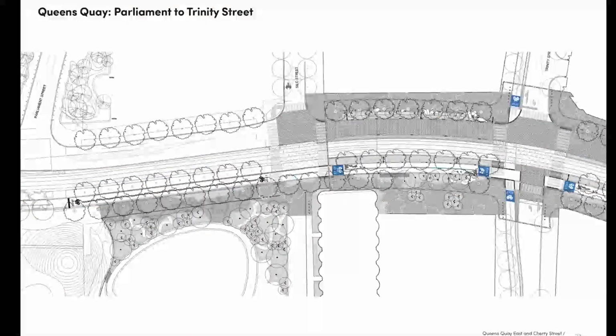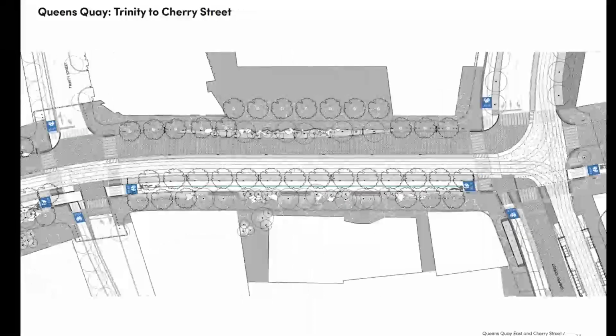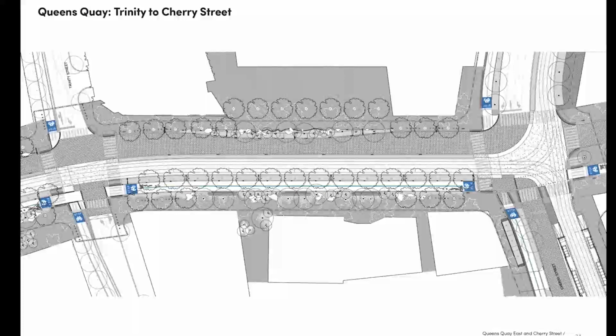Here's the plans. They were included in your package. So you can see where the 2A team's work dovetails in at Silo, and what you're seeing on the park over here is really just representative of an idea, but that'll be a different process. You'll see that come through at a later date as a park design. But you can see now we're starting to really flesh out the transportation design.